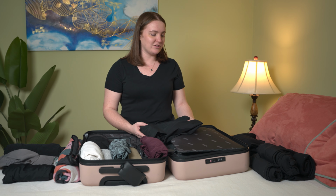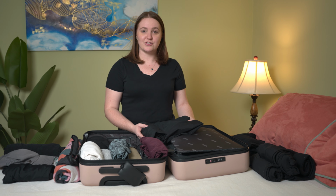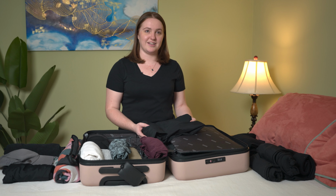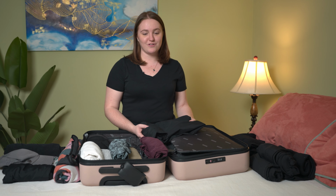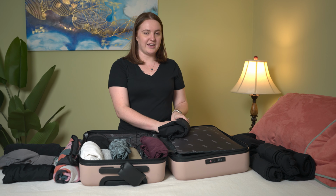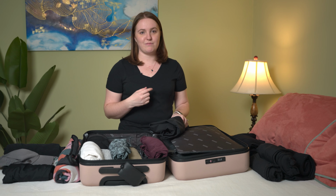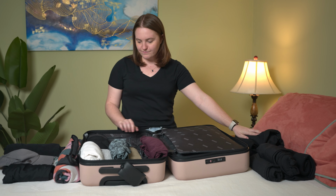So if I'm wearing leggings or fleece-lined leggings that are not waterproof, there are a lot of waterfalls in Iceland. I actually learned earlier today that there's about 10,000 waterfalls in Iceland. So when you get close to those waterfalls, you're gonna get wet. So just slip these on over your leggings or jeans or whatever you're wearing and you'll be good to go. Slide them back off once you get back in the car.